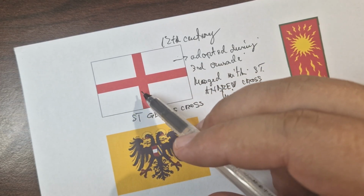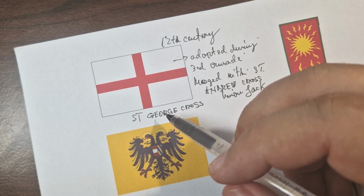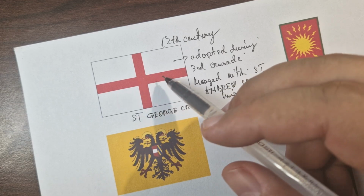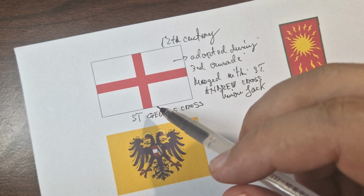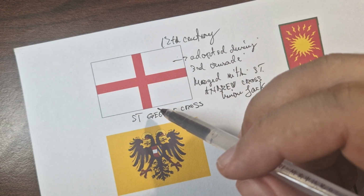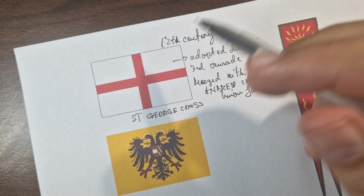Symbolistics, well: the red cross is martyrdom and the blood of Christ, righteous war; the white field symbolizes purity and guidance. The overall symbolism is divine approval in war and Christian knighthood.